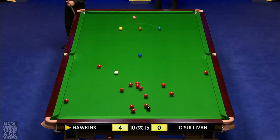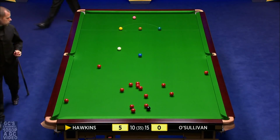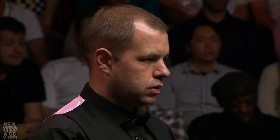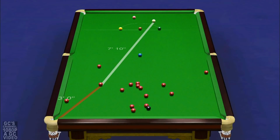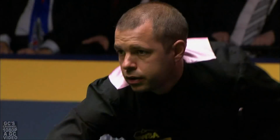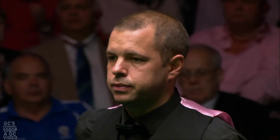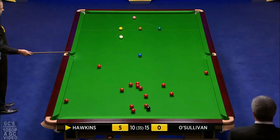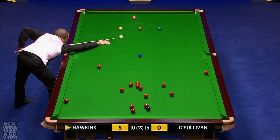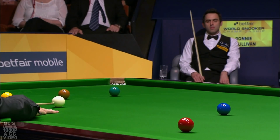Excellent pot. Excellent pot. And perfect on the green or the brown. These give you so much confidence, Steve, don't they, when you knock one of these in? Yeah, you would think if he'd missed that, the cue ball would be careering into the reds, and he's certain to leave a frame and an opportunity on. But as you say, it gives you great confidence to pot them.